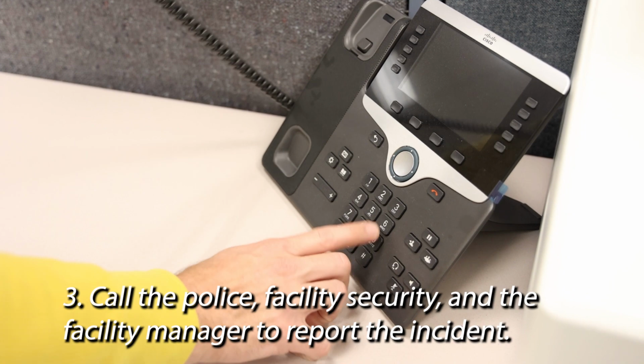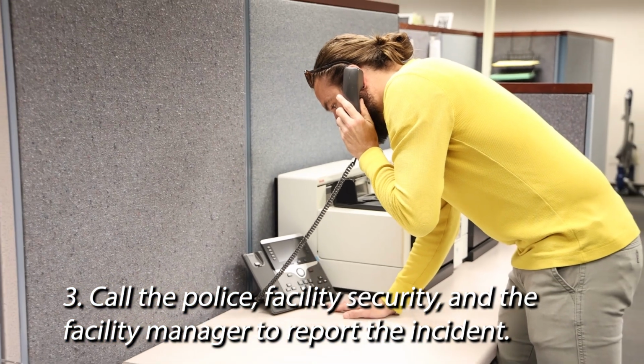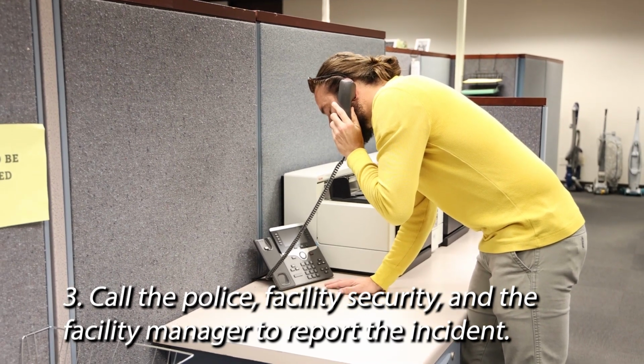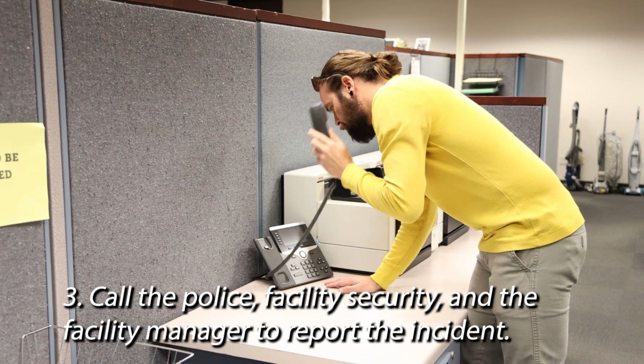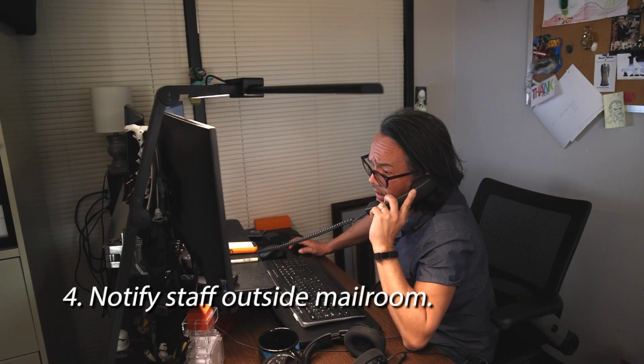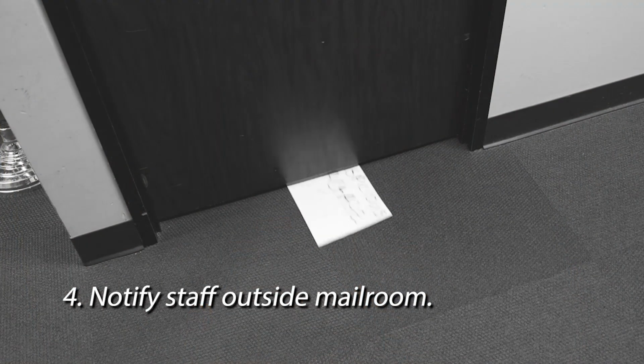When the area is secure, immediately begin informing your managers and the police. Call, text, email, use any form of digital, non-face-to-face communication to ensure that the people who need to know are updated on the current situation. Once you've informed the authorities, you must let the other employees in your department know what has happened. Again, it is extremely important that you do not use face-to-face communication.